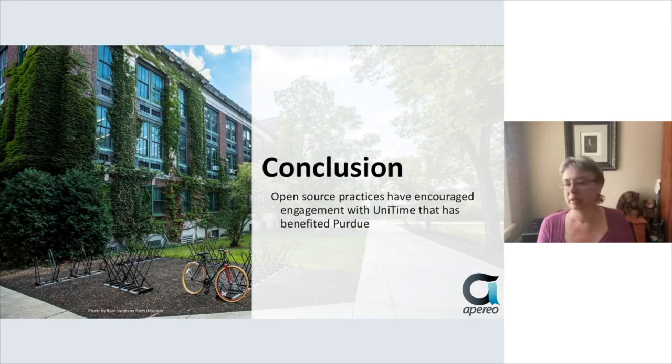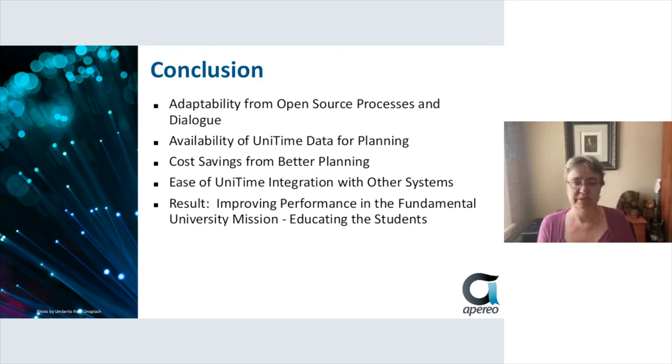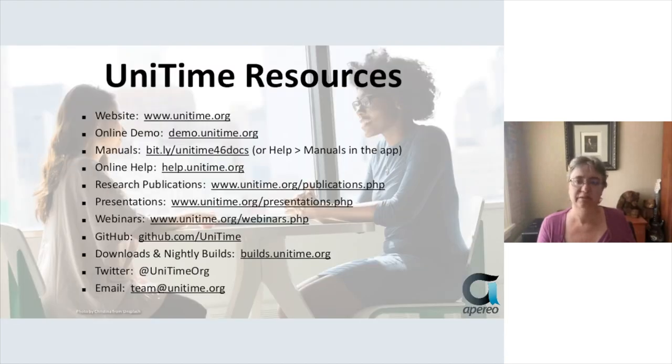So the conclusion: the open source practices have encouraged engagement with UniTime, not just with the advisors but among lots of different applications and users across the Purdue system, and Purdue has benefited from that. So this adaptability of processes and the availability of data does lead to cost savings. Integrating helps as well, and it does improve Purdue's ability to meet its mission of educating the students.